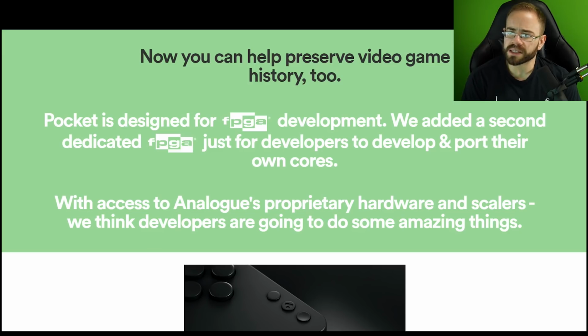I actually sent a message to MVG, or Modern Vintage Gamer, to see what his thoughts were on this, because to think about that, having a separate FPGA just for developers to play around with, that would be very interesting to see what they would do with this and what they might bring over and make work with this device. So this, to me anyway, seems like their most ambitious project yet. This is it. So I am really excited to see if they can pull all of this off.